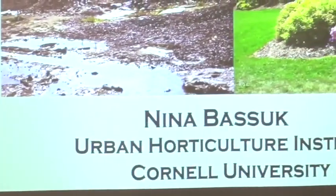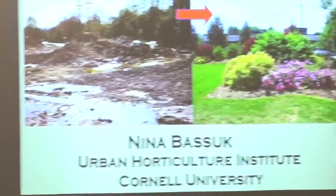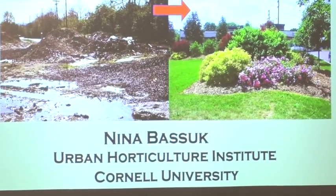So, bringing back trash soil. I'm not sure anybody's ever seen trash soil in your work. But we're going to be talking about basically 22 years of research and how we can implement best practices for shade trees in urban environments.